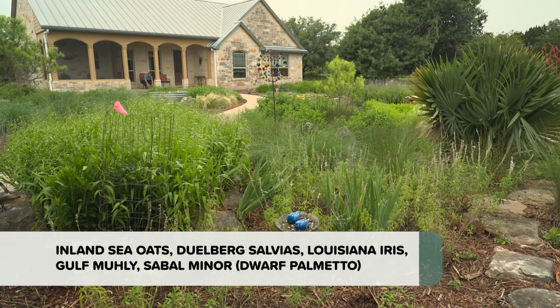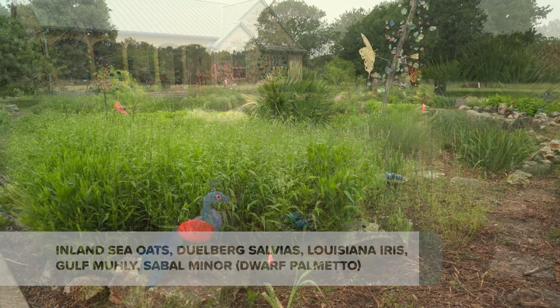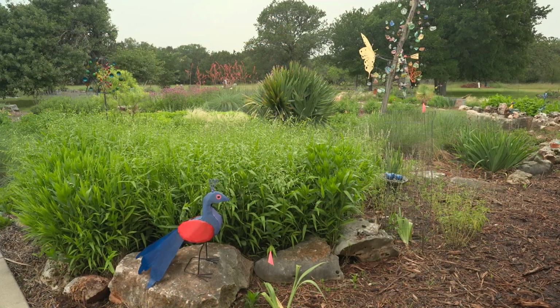A lot of it's trial and error. Like we planted all this area with lantanas at one time, and then we found out when it rains hard, water comes down the slope of the property and stands there 3 inches deep for 5 days. Lantanas don't like that. They die. So it's all Gulf muhly and Louisiana iris and plants that like that sort of thing there. So you just have to figure out your land and your yard.